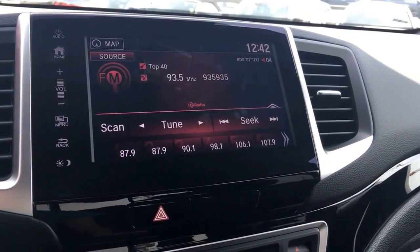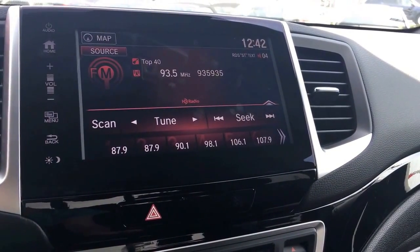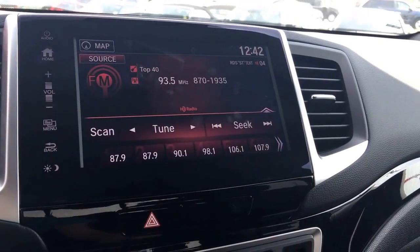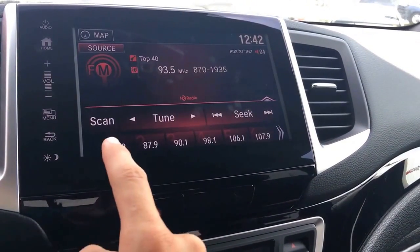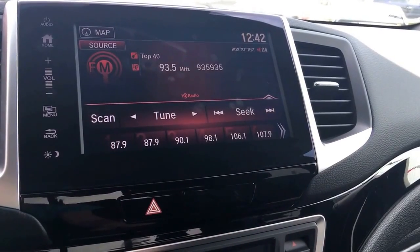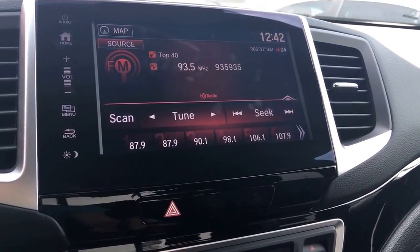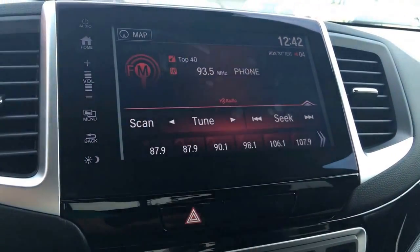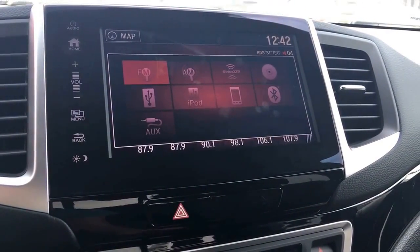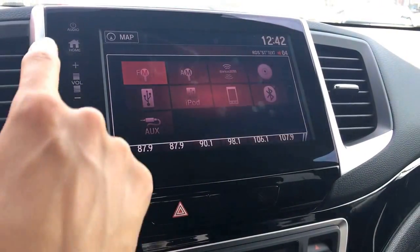All right guys, so you may have seen a screen like this in some of our other vehicles. Touchscreen is super easy to use. You use it just like any other vehicle. Touch and hold if you want to save a preset, tune, seek, scan. They'll just simply help you find the stations that are in tune. If you want to change the medium, you can use the steering wheel or touch the source and it'll bring up the different sources. And then you've got your quick access to the map there.